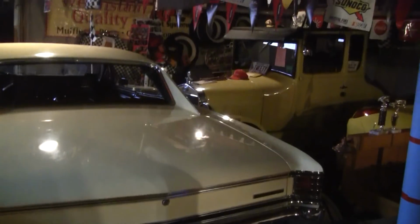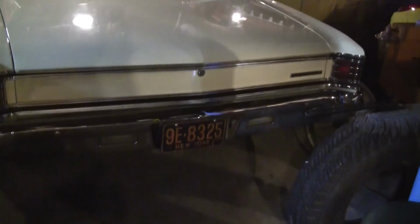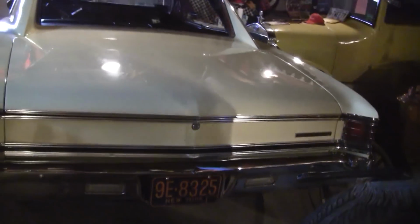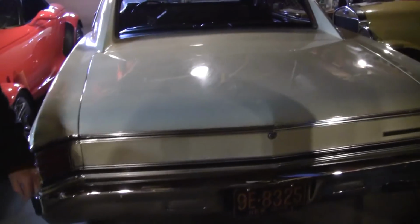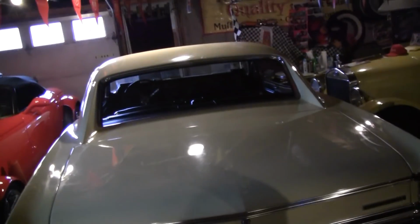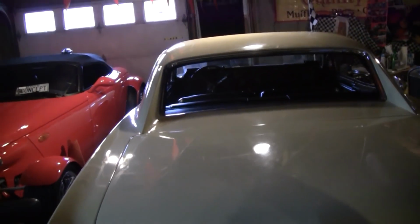So your '67 Chevelle still has the New York plate on it? I got the other set that was on there for the other movie. I got both sets, and a jacket in here signed by Al Pacino. Now what engine does the '67 have? A 283 with Powerglide. Okay, the basic drivetrain.